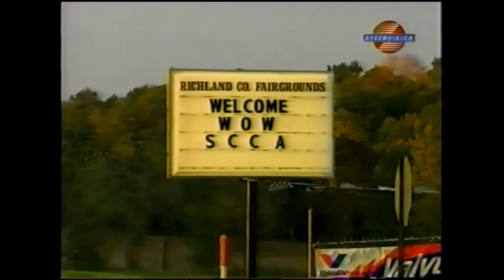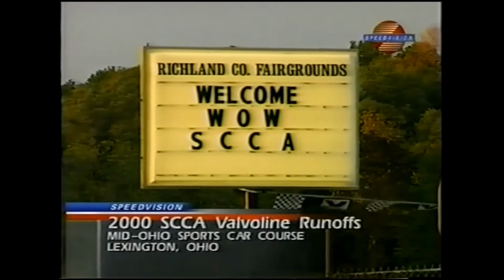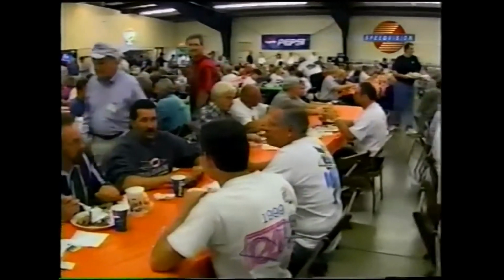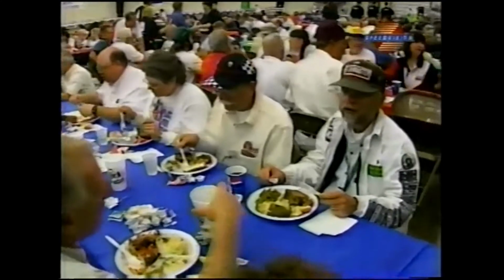At the beginning of the race weekend here in Central Ohio, the Richland County community goes out of its way to welcome the racers, crews, and fans to the area. When the Runoffs first came to Mid-Ohio in 1994, the community looked at the event's previous 24-year history at Road Atlanta and saw an event with a long-term future.